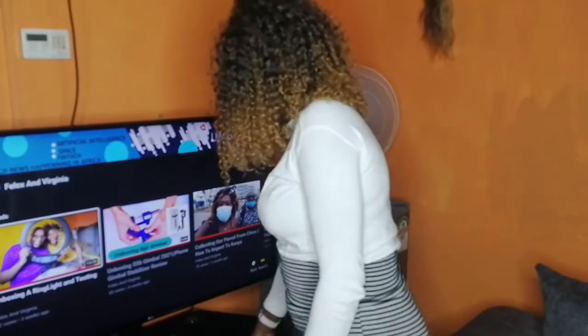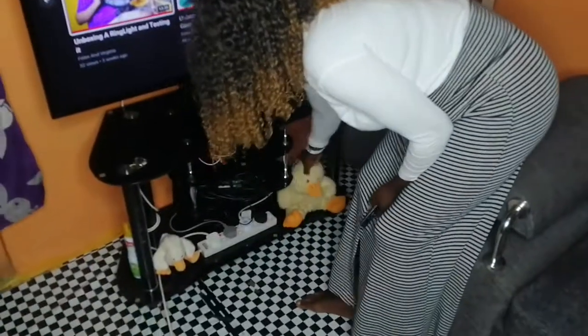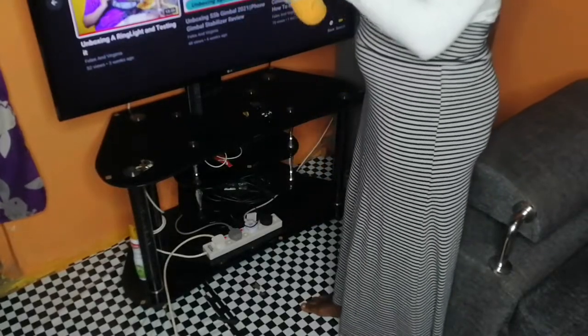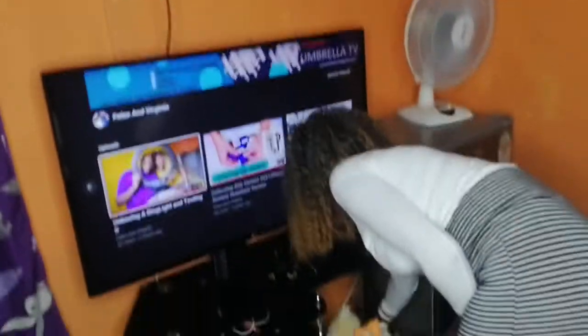And then we have the dollies. These two dollies here, I really love them. I bought them in Kongowea. It's a very nice price. They decorate our TV stand area.